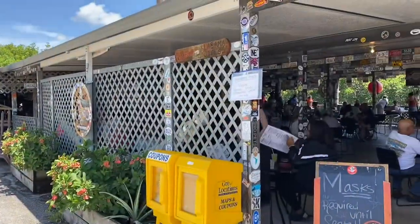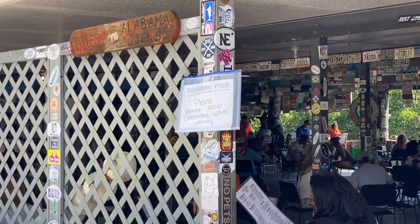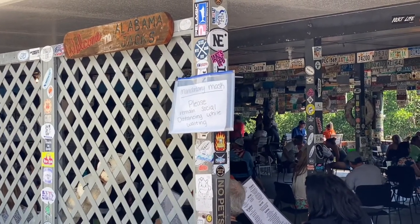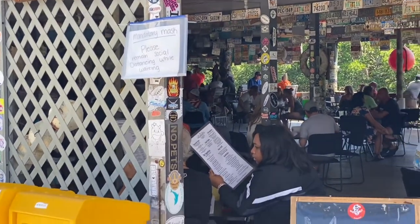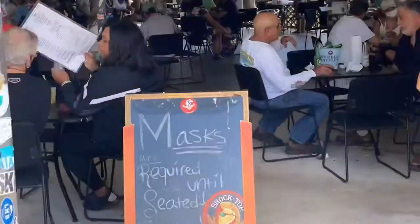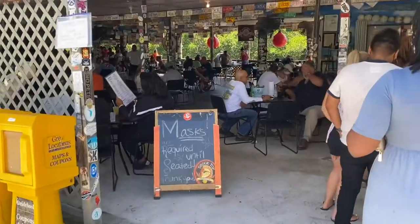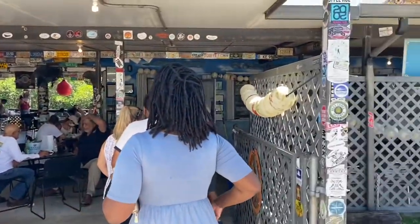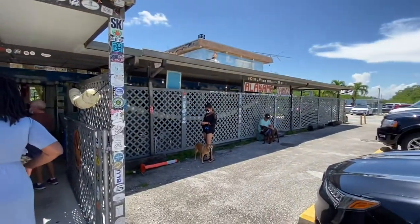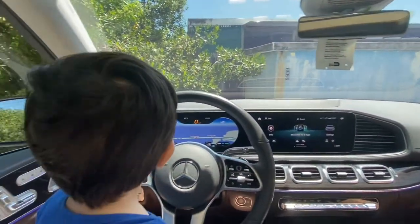All right, guys, we're waiting in line. So we're waiting for the conch fritters to be done, then we're gonna go pick them up.